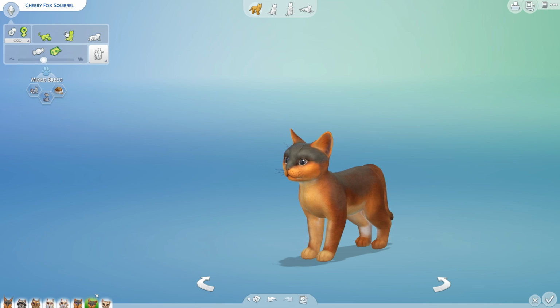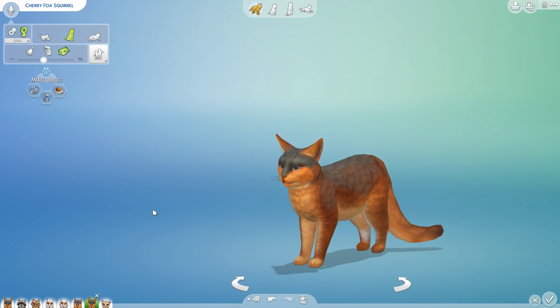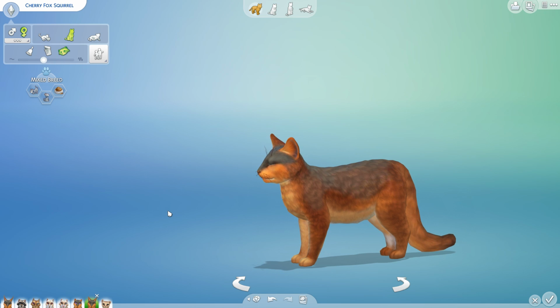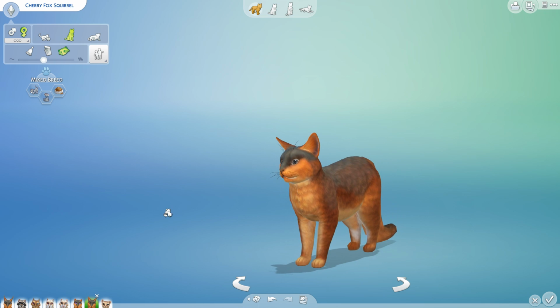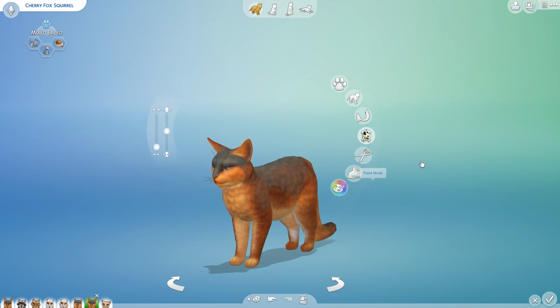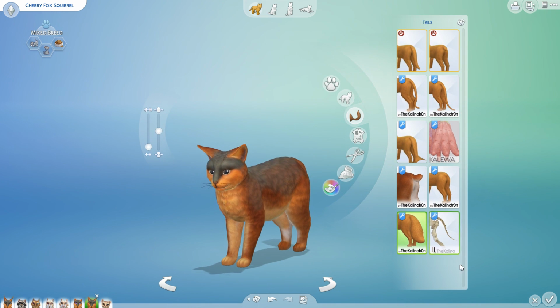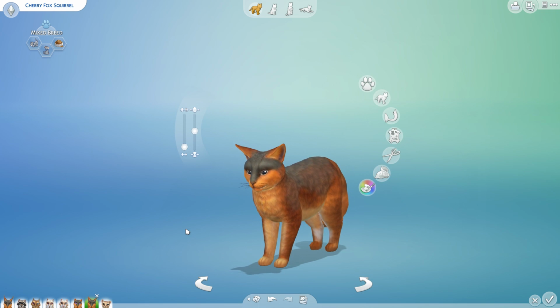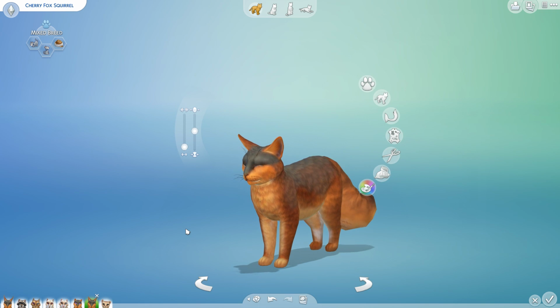All right, let's go ahead and have Cherry grow up. Oh, look at you. Oh, Cherry, you're so pretty. What are you going to turn out to be? Oh, interesting. So Cherry also does not inherit the ears or the fingers, but has inherited the fox squirrel fluffy tail.